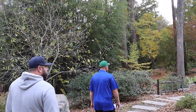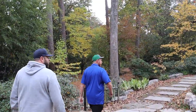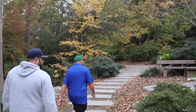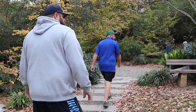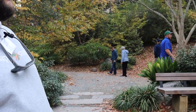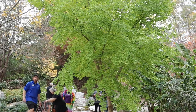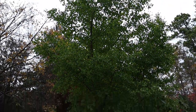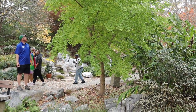Big ginkgo over here on your right. Yeah, there is. Things grew quite a bit. Check this ginkgo out. Fairmont. Okay. Ginkgo biloba Fairmont. Nice tree, a little early for fall color, but really cool.